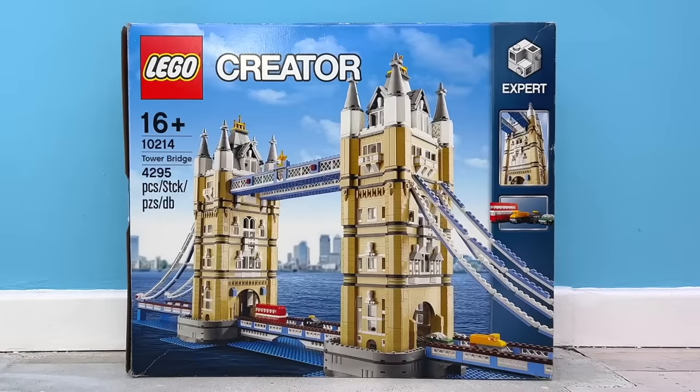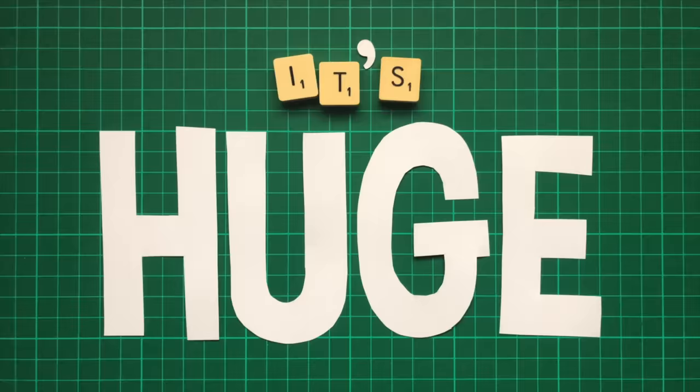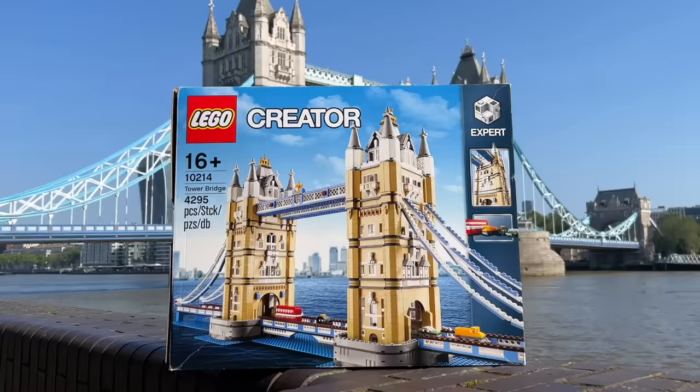This is the Tower Bridge Lego set. It's huge, but rather than simply building it at home, I'm going to build it at Tower Bridge itself.